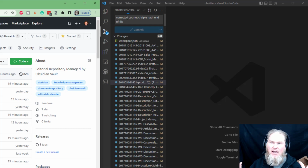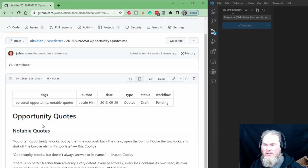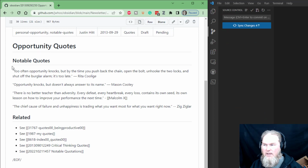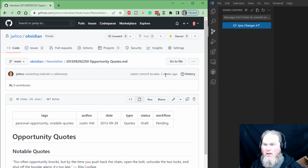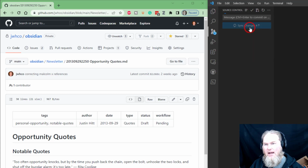I don't know how many times you've had the concern or frustration where you weren't able to retrieve a file. But now I get full historical texts of my documents. So these are some quotes, opportunity quotes on GitHub, and they have a whole document history. So I'm going to go ahead and sync the changes from my local machine using Visual Studio. Now there are other tools you can use. You can do it from the command line, but I want to show you simple tools to increase your productivity as a writer. I'm going to sync changes.